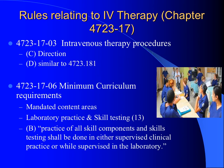This part of the rules again repeats the information with regard to who may direct the LPN. Part D is similar in wording to the law found at 4723.181, which clarifies what a non-IV certified LPN may do. Rule 4723-17-06 sets forth the minimum curriculum requirements for this course. It specifies the mandated content areas, which you will find listed here.